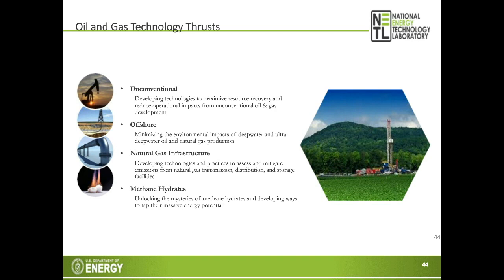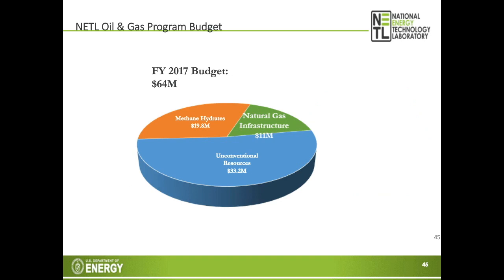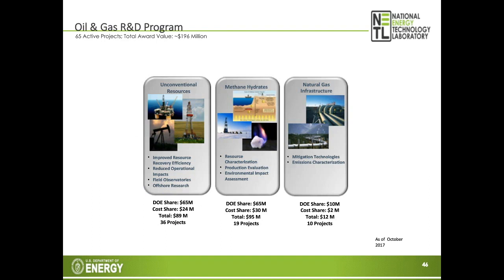The FY17 oil and gas program budget was $64 million, and about half of that was dedicated to our unconventional program. There are 65 active projects in our oil and gas program portfolio. The combined value of those active projects is about $200 million, and that includes about 28% cost share. Hydrates' portfolio has the greatest value, but our unconventional program has the most projects.